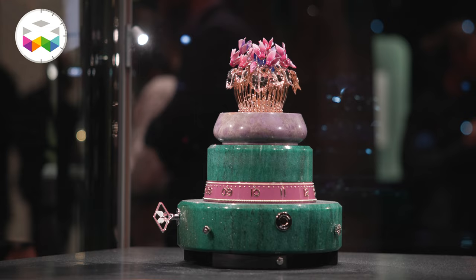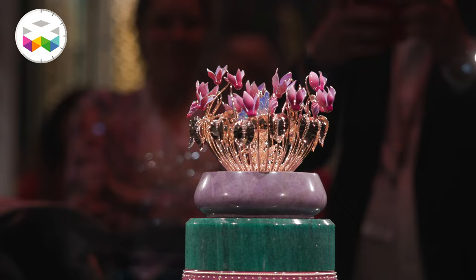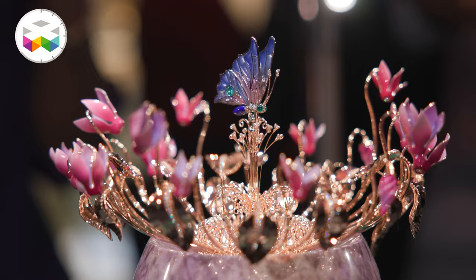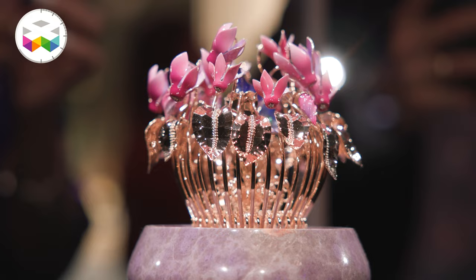And the other is more a bouquet. So here we worked with a series of small flowers with the same idea of opening up that bouquet to reveal another little creature, another butterfly made entirely in enameling and precious stones that will start to flap its wings for about 1 minute. There is also a chime and a presence of music in the piece.